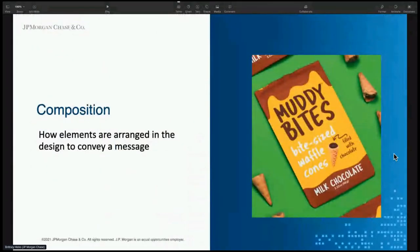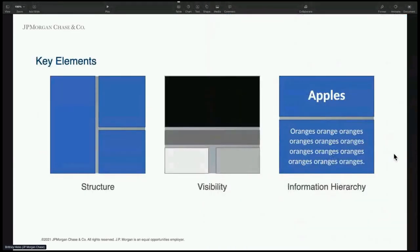Next slide. Composition refers to how the elements are conveyed on the design, where they are laid out, which ones are on the top, which ones are in the middle, which ones are in the bottom, and are they big or small? Next slide. When you talk about composition, there are 3 key elements. That is the structure, which I mentioned earlier, is where they're laid out. Are they rectangles, circles? Your structure gives it some sort of personality in a sense. Visibility, is it easily seen or is it more hidden in the back? What do you want the user to see first in your design?